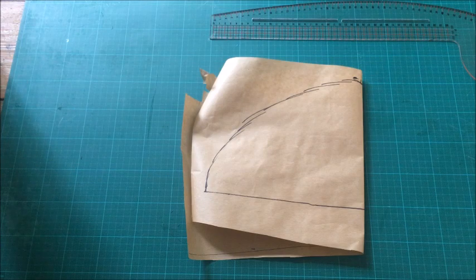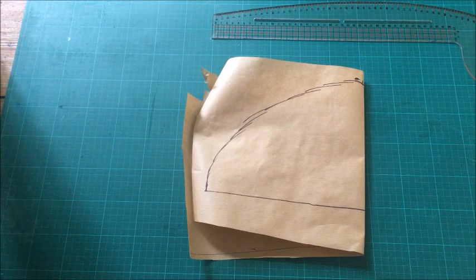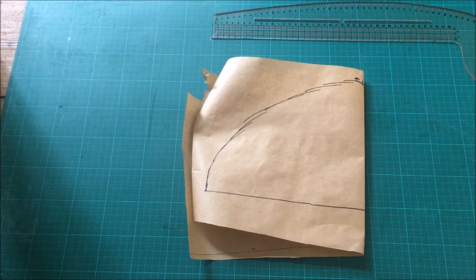The only thing we have to do is the waistband. And what I did for the waistband, I took my measuring tape, I did it around my waist and looked how much length I want extra to make a bow in the back. Not too much because then it gets too bulky. So I made it 150 centimeters and about 12 centimeters wide. You have to cut that double because you want a double waistband, and we're going to strengthen it too, but you can see that later when we're showing. So that's the pattern.